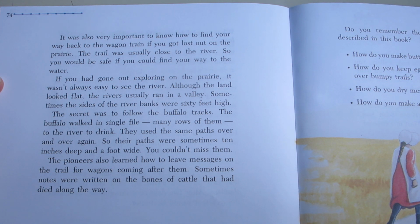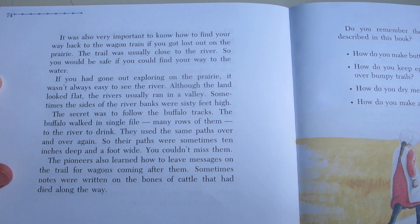The pioneers also learned how to leave messages on the trail for wagons coming after them. Sometimes notes were written on the bones of cattle that had died along the way.